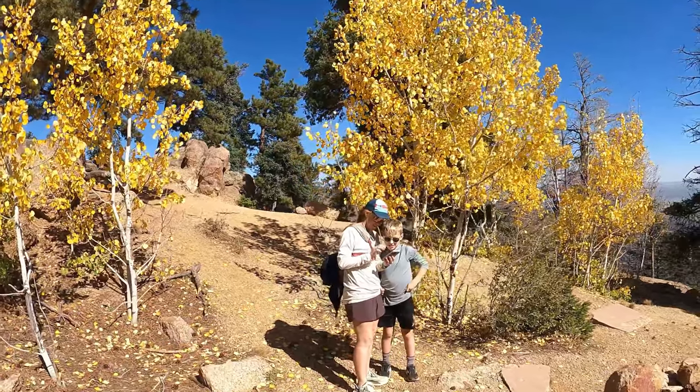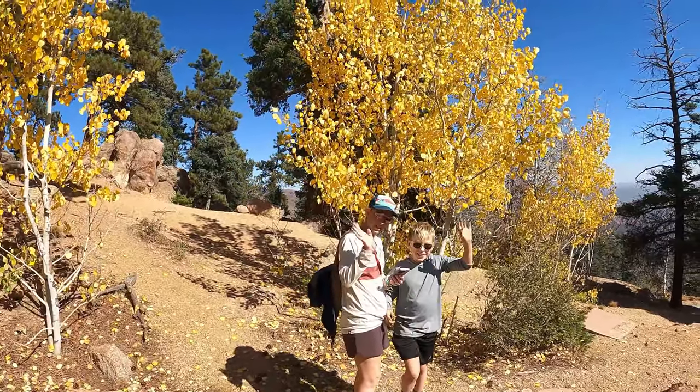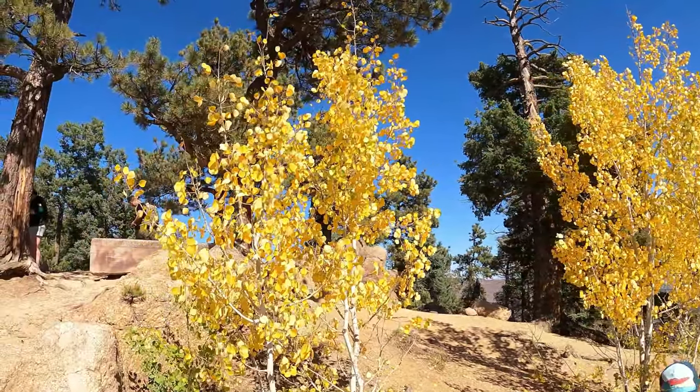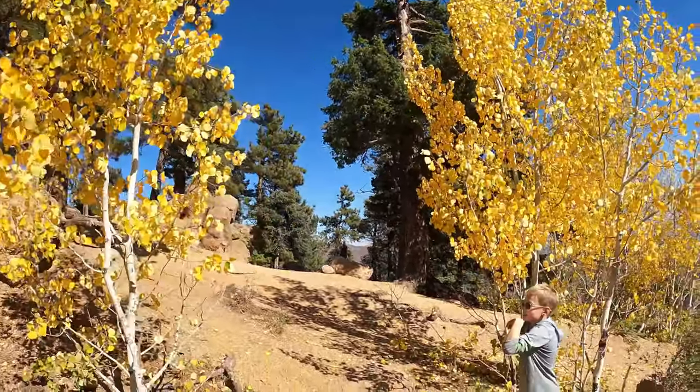All right, at the top, you got beautiful aspen trees. Y'all wait for me. They still have their leaves. Where are the groves? There's some over there.